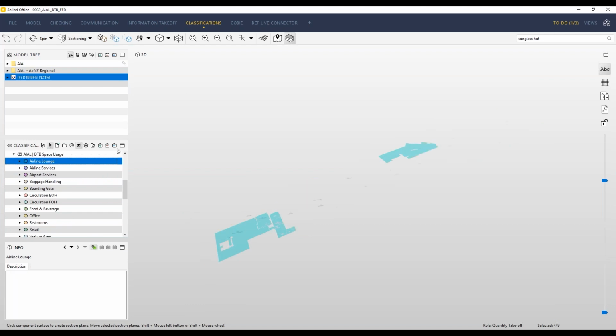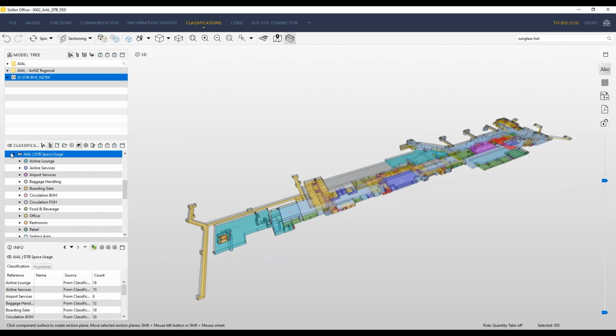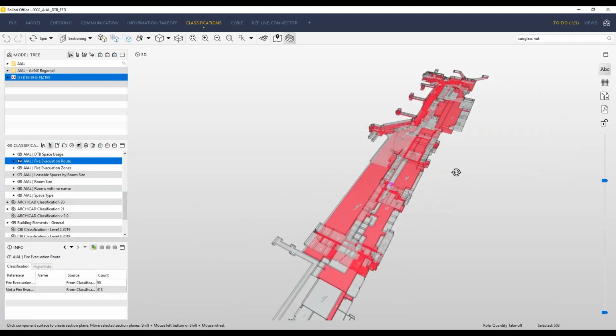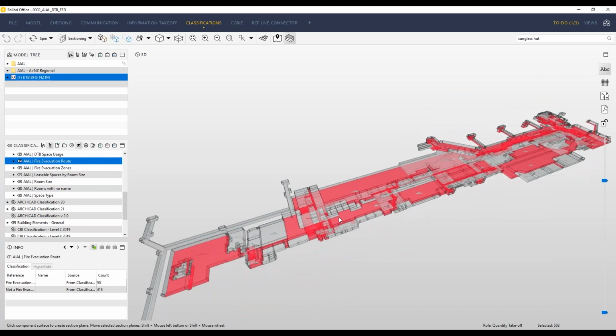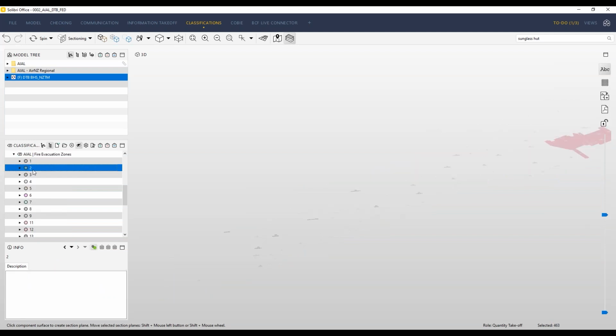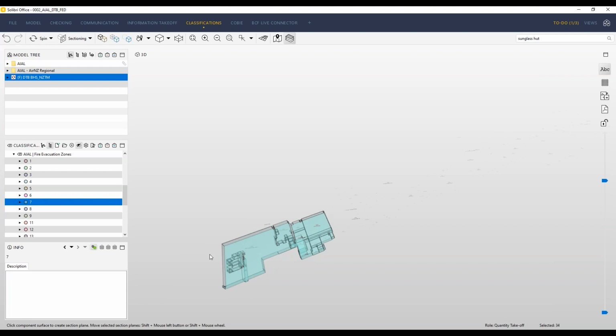We're also looking at the usage types. So where are airport lounges, where are airport services, where are circulation spaces. So we're visualizing all the different ways that we use space. Where are fire evacuation routes, or what spaces are part of the fire evacuation routes. This could then be used in the future for simulating scenarios of, okay, in the event of a fire, run to the nearest fire escape route and take the nearest fire exit. So it's understanding all of those aspects of the building, which then enable new use cases of using the models. Again, fire evacuation zones, understanding those. And again, these are visualized in GIS but they're just like a big polygon.